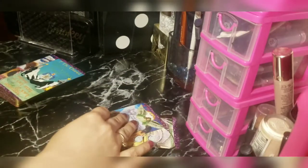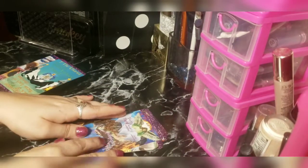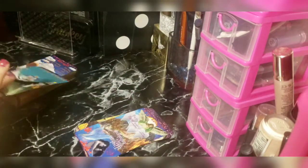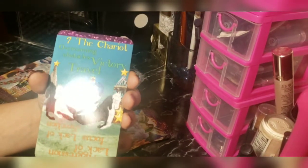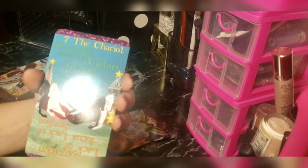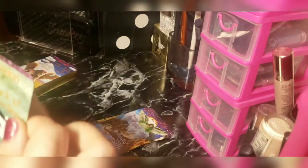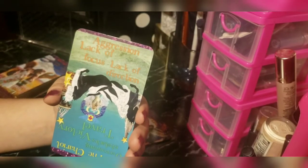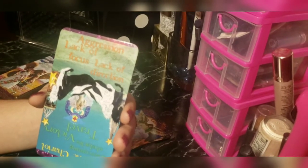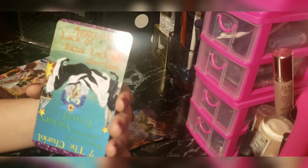Okay, I am getting all mixed up. So you have number 7, the Chariot. Overcoming obstacles, victory, travel. I'm going to try not to make this video too long. Aggression, lack of focus, lack of direction.